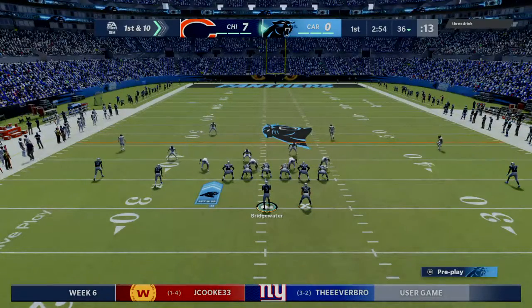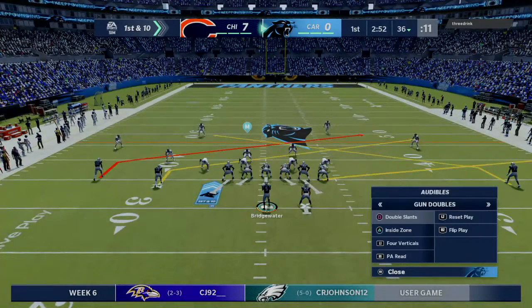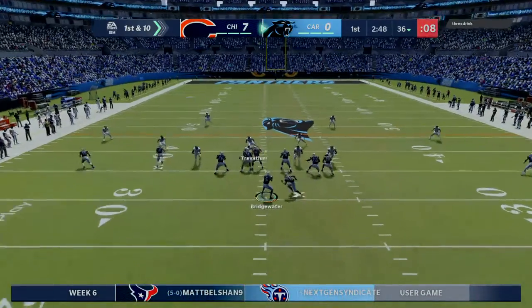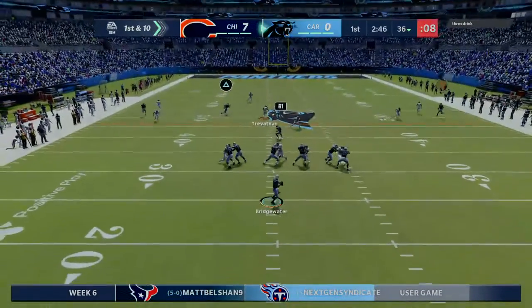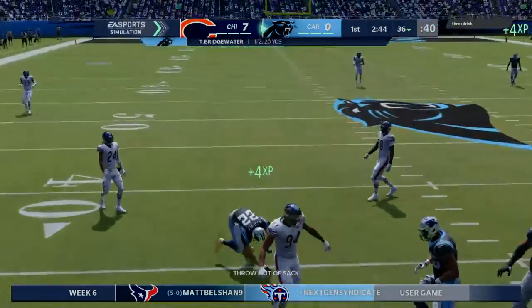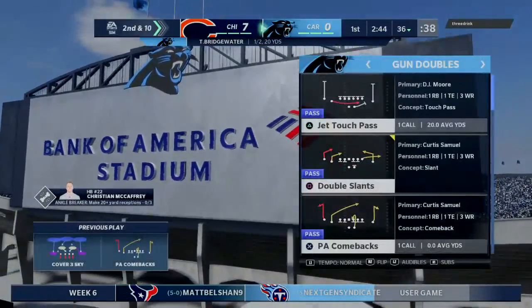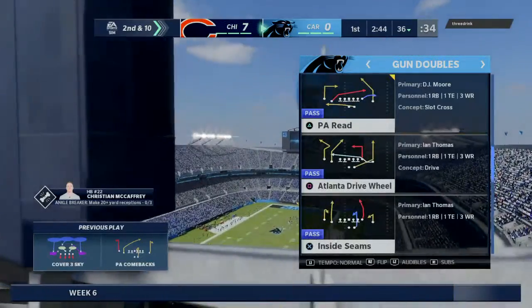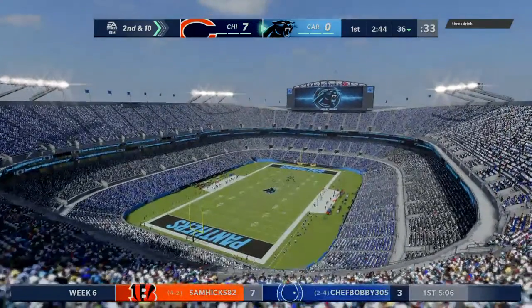Check 59. Mike is 59. Mike the 59. You're not ready. Rush in. Bridgewater, a play fake to McCaffrey. He'll look to throw. Oh, hit as he throws there, incomplete. Certainly appeared to take away his first read, and by the time he tried to look elsewhere and find an open target, the coverage was too good.